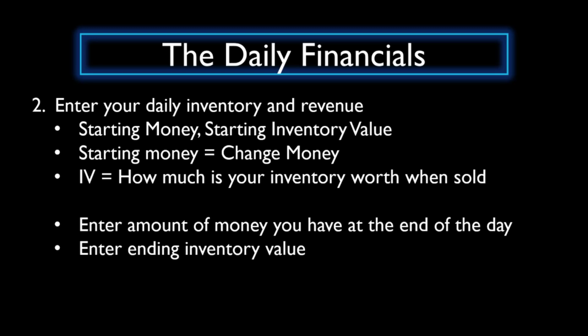Each drink is worth $2. So your starting inventory value is $20. You brought 10 drinks, $2 each. So $20 in starting inventory value. Calculate how much your inventory is worth at the sell price. Then at the end of the day, you enter how much money you have and then how much inventory you have left. That's all you have to enter.